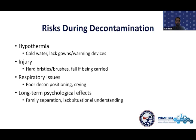Ultimately, the decon process can be scary for children, especially if they've been separated from their family. And in the moment, they may not be able to grasp what exactly is happening. With that in mind, keeping families together if possible is key, and identifying and tracking children through the decon process is important as well.